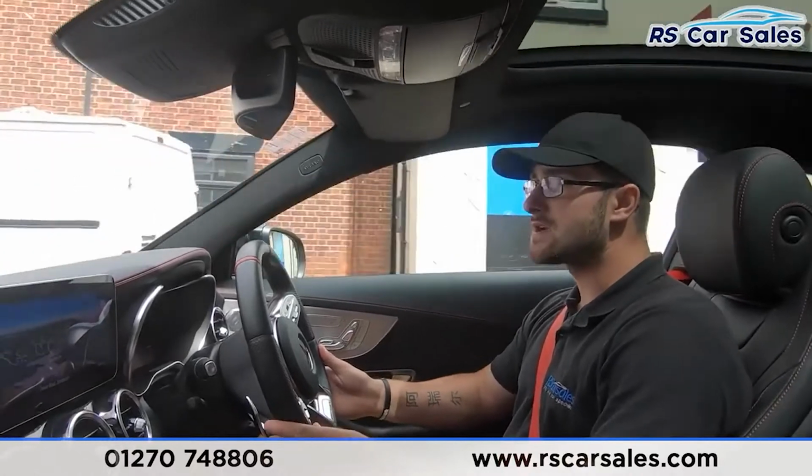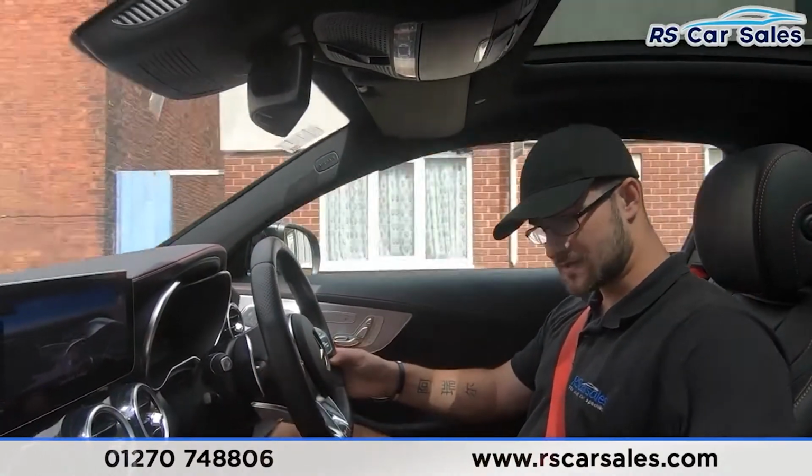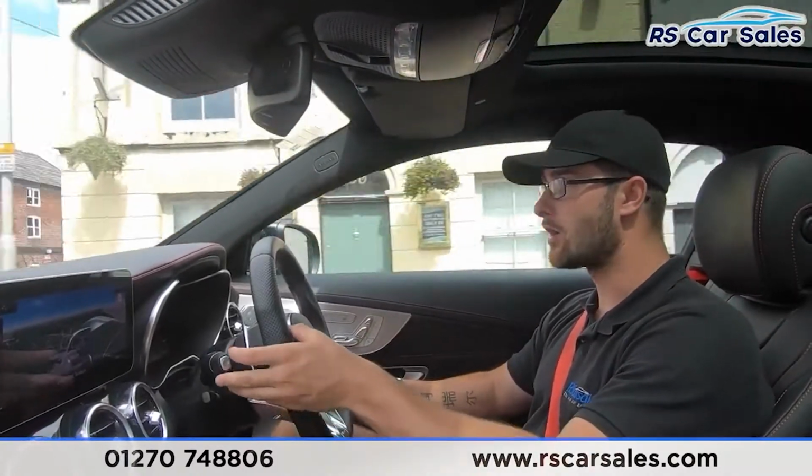Now also fitted to this vehicle is a Mercedes exhaust, which is valved, so you press the button just down here and then the valves will turn on.